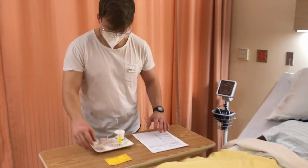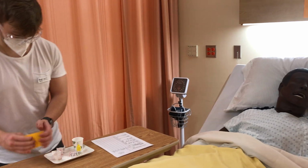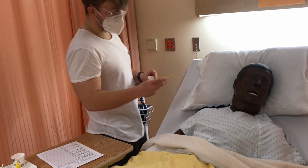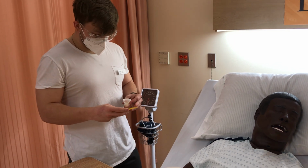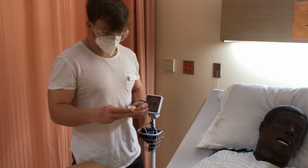Okay. So we have to give some education to the client, or to the patient. We're going to give ibuprofen first. This is an anti-inflammatory analgesic. It's going to help with your pain. Before we actually give it, we want to assess the pain as well. We want to assess their basic vital signs as well.